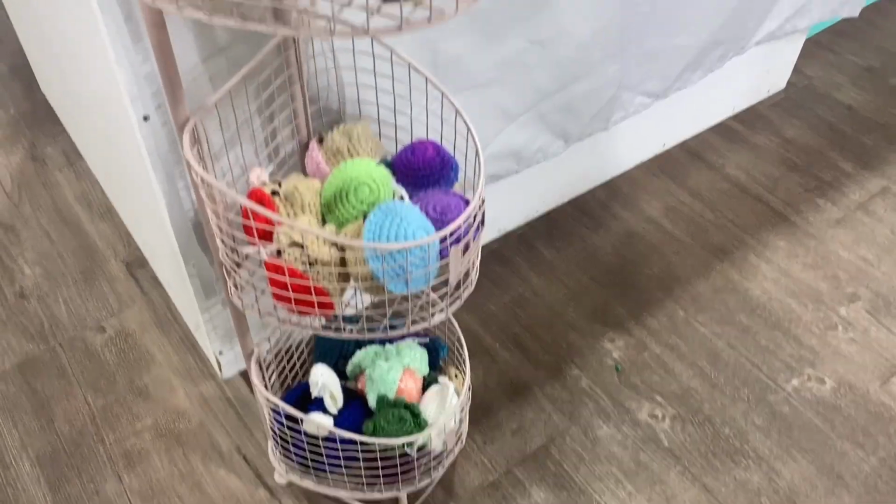Today is market day, so I'm just getting ready right now. It's like 6 a.m. But we will be on our way to the market shortly, and I'll show you guys my setup and everything.